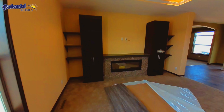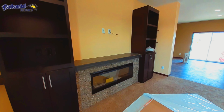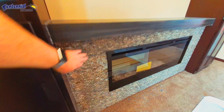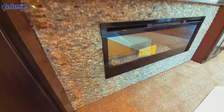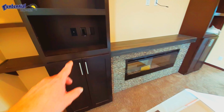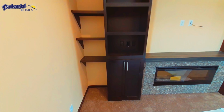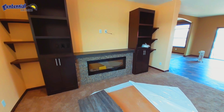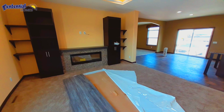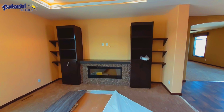And then you've got this really nice entertainment center, built-in HDMI cable, got the electric fireplace, this really nice stonework they've got here. Your HDMI cable comes out right here. Plenty of shelves to set everything on. Really nice entertainment center built in. And you can fit just about any size TV in there that you could think of putting in.